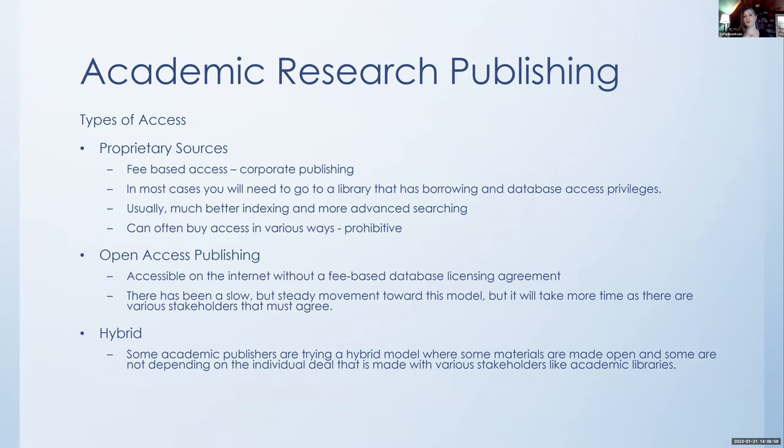And then there's also a hybrid model where some journals, you probably notice this when you're looking at a certain journal online, have some articles that are under a paywall and some that aren't. So you might actually be able to find the article on the journal website, and some of them will be behind a paywall. So there's this hybrid model going on there.